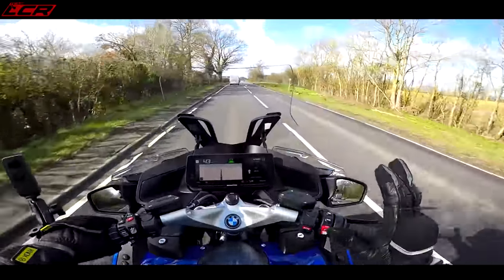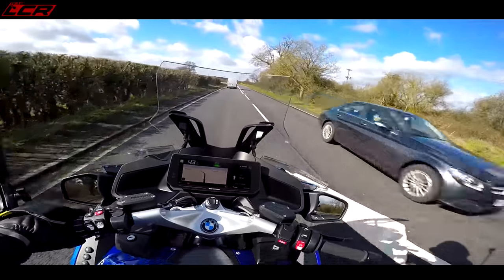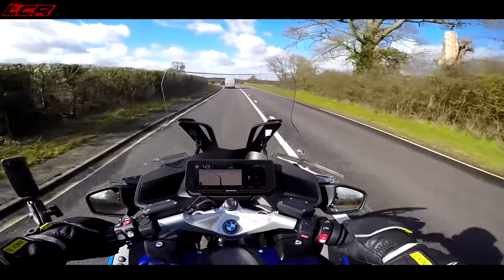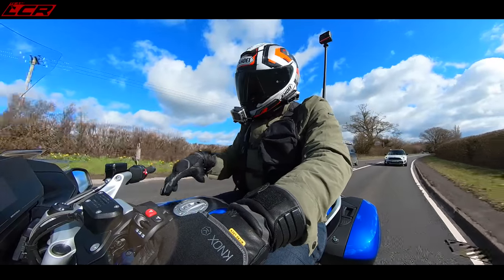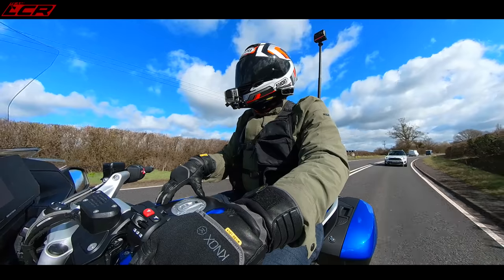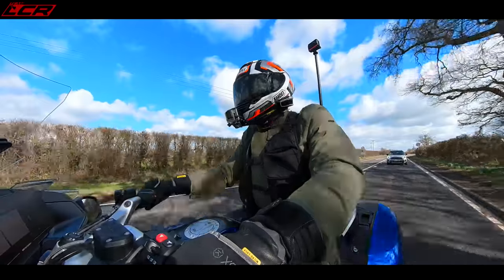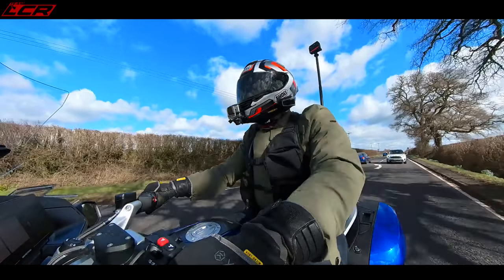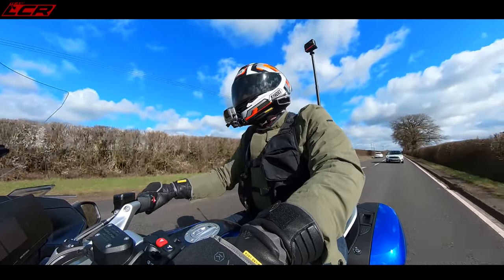I certainly wouldn't want to spend like £1,000 extra on it, but it's only 500 quid on this. I could be tempted. If you're buying one of these, you do a lot of miles, I think it makes sense to have that adaptive cruise control, and I'll definitely have it as an option. Based on my little bit of testing now, it looks like a very good system.